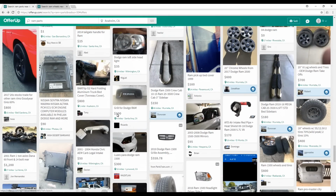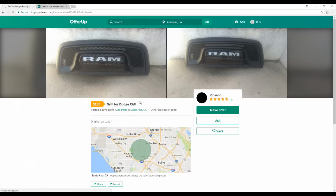Like, here's one of these grills. That's pretty cool. $100. It's the OEM part, they're saying, even. And this is, of course, the Rebel grill. So this guy's asking $100. Been posted for 3 days. I bet you if somebody offered him $80, they could probably take this Ram Rebel style grill off this guy. So again, full stars. Had a couple transactions, so you can probably make something happen.